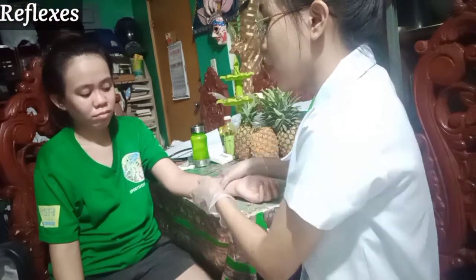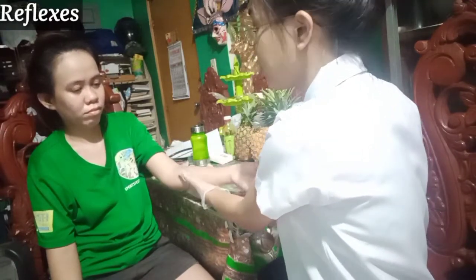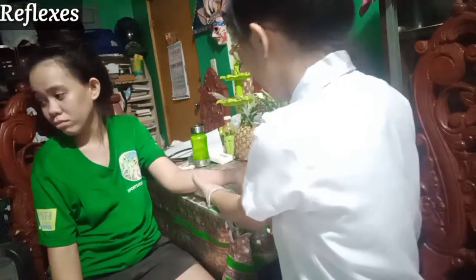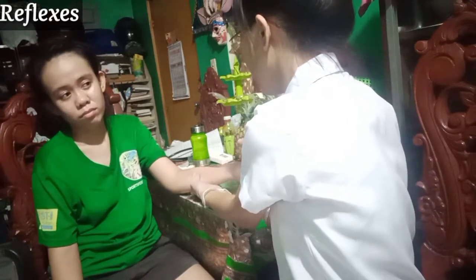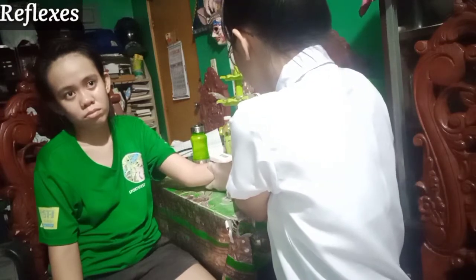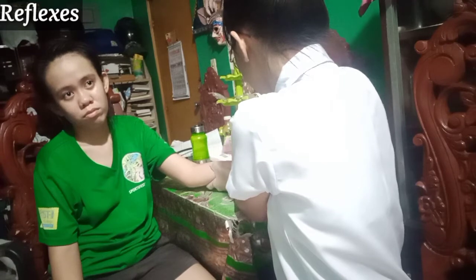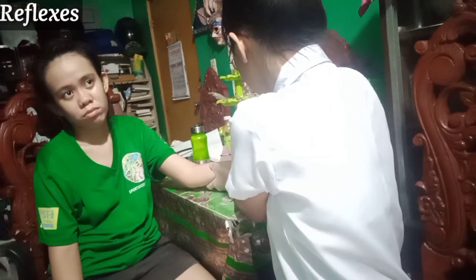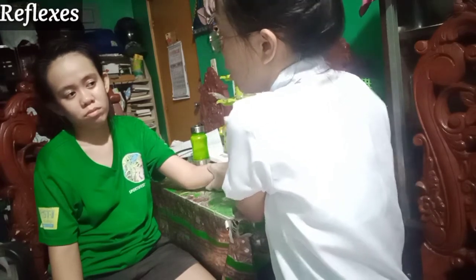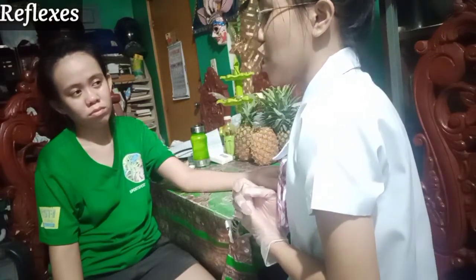Next, I will be doing the brachioradialis reflex. Itataas ko lamang po ang inyong kamay. And I need to observe your thumb area if it will move. Okay po ba? Okay. Her finger is moved, that means her brachioradialis reflex is present.